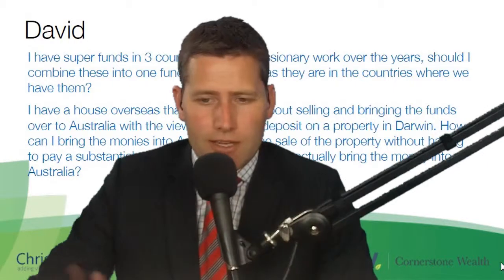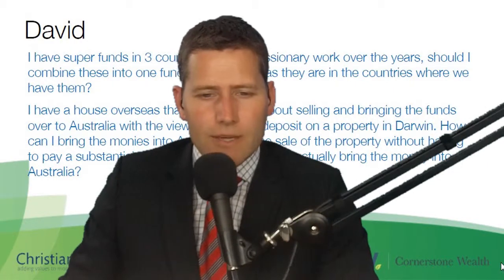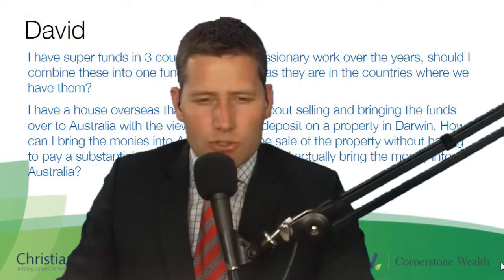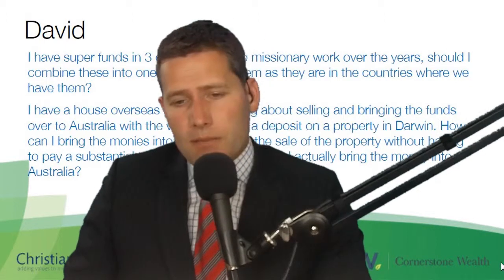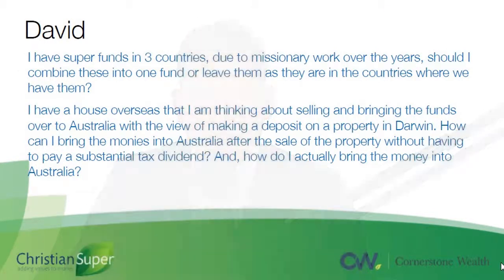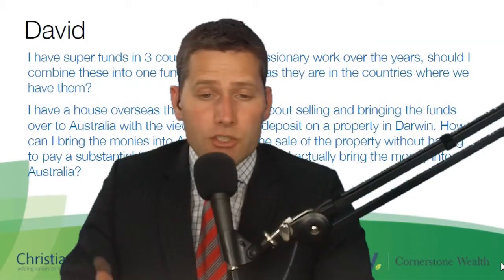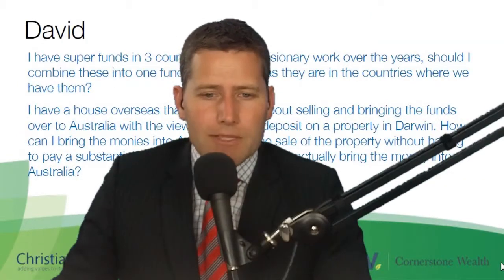Bringing the money into Australia is with a low dollar, and I think it was sub 70 cents US at the moment, so hopefully that's good for the country that you're in. It's simply a matter of transferring it. One way to, I guess, hedge the exchange rate that you're actually transferring the money across at is to do it over a series of payments.